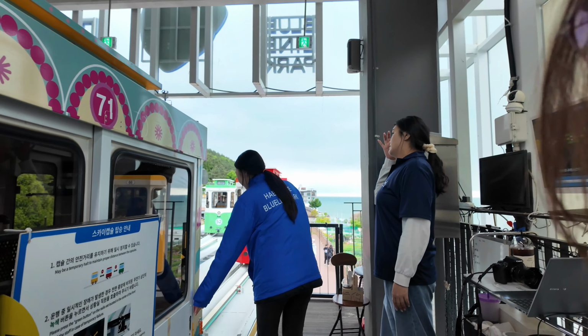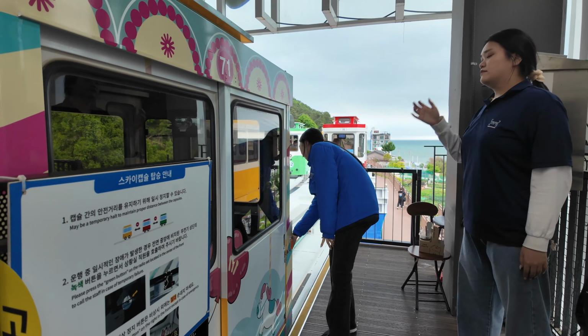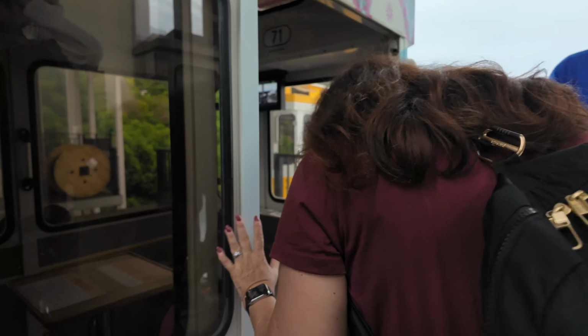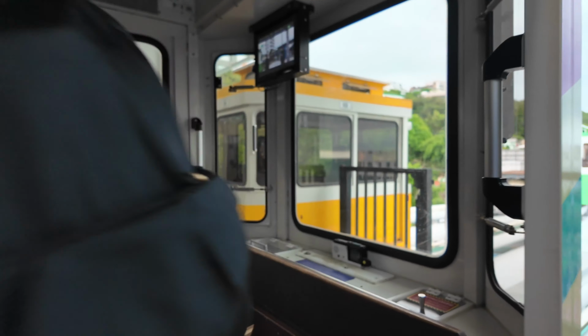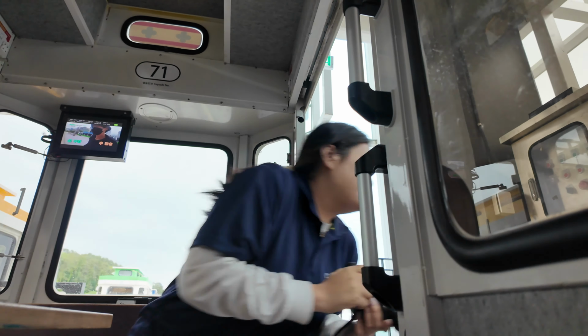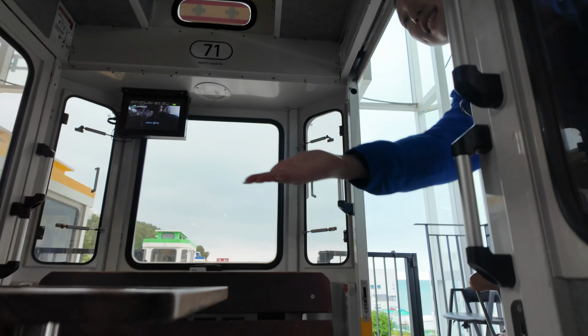Happy with the car? Yes, I really wanted the decorative one. Well, we got little ponies on there, so we're good. Thank you. Read this information, please. Okay, thank you.